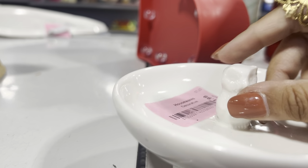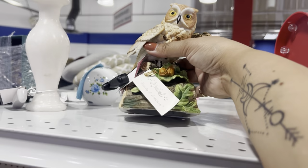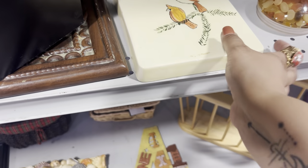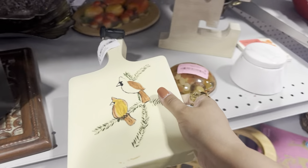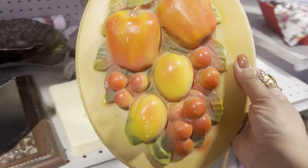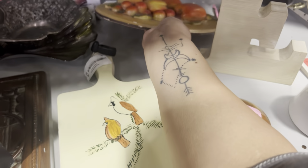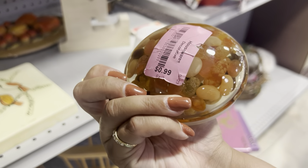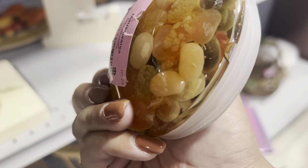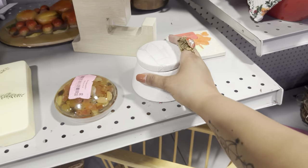Is he missing an ear? No, but he's like weirdly made. $1.99. Musical, beautiful dreamer. Cardinal birds that are definitely not the right color. This is chalkware. I don't know about chalkware. I'm a little nervous about it. What is that? Resin art. There's like jelly beans, actual jelly beans in the top of the lid. That's weird. They're really discolored.